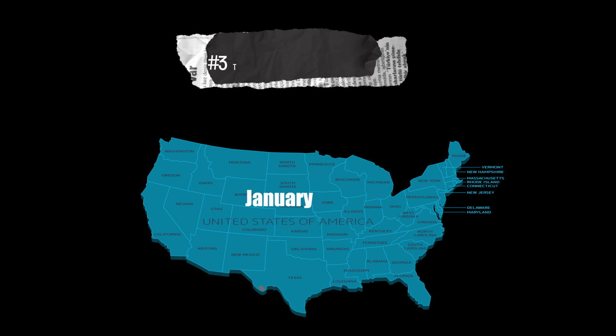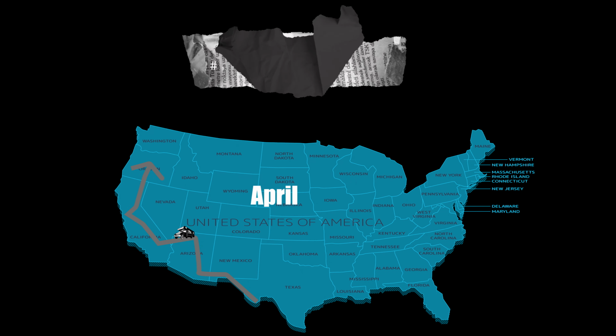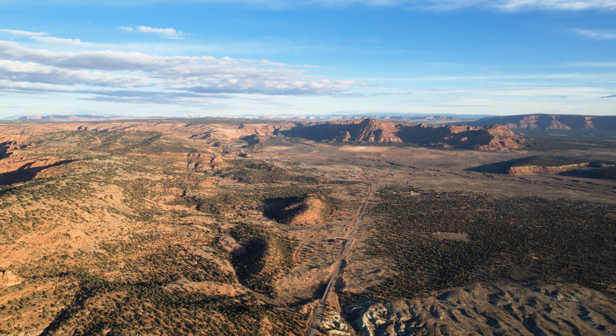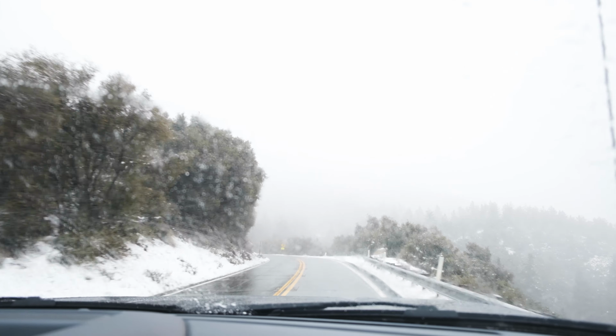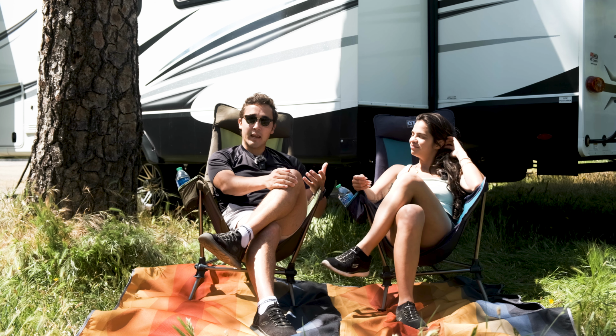And the third thing that we've noticed is that everybody heads north for the summer season. It is just a thing that everybody does because the desert spots are getting way too hot right now. And all the campgrounds that are usually closed during the winter, which are in higher elevations or further up north, are starting to open back up again. And heading north gives us a chance to escape the heat.